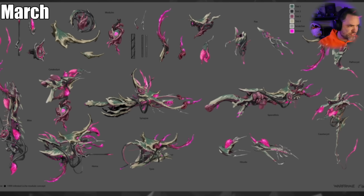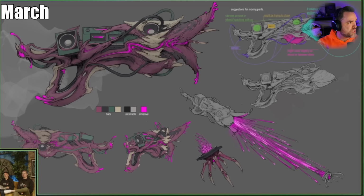This one's very infested and distorted. It's got that hot pink, dark pink kind of feel to it. And they also have a brand new shotgun weapon as well, which honestly looks pretty disgusting the way that it shoots out, which is this monstrosity right here, which has the techno rod on top of it. It spits a little goopy hand out. But this is going to be one of the new Coda weapons coming into the game in March.